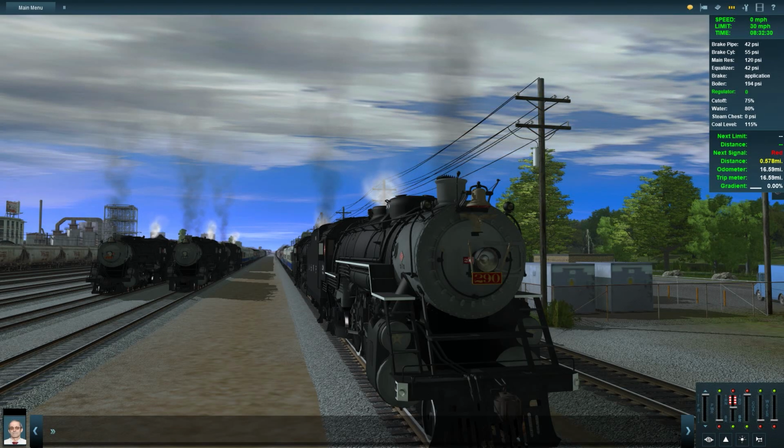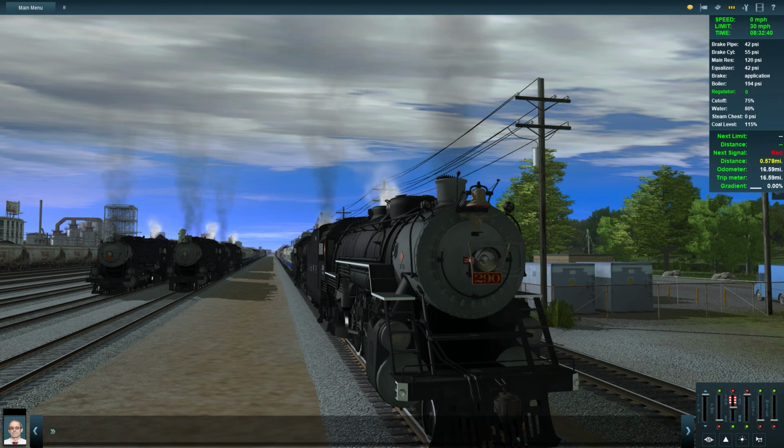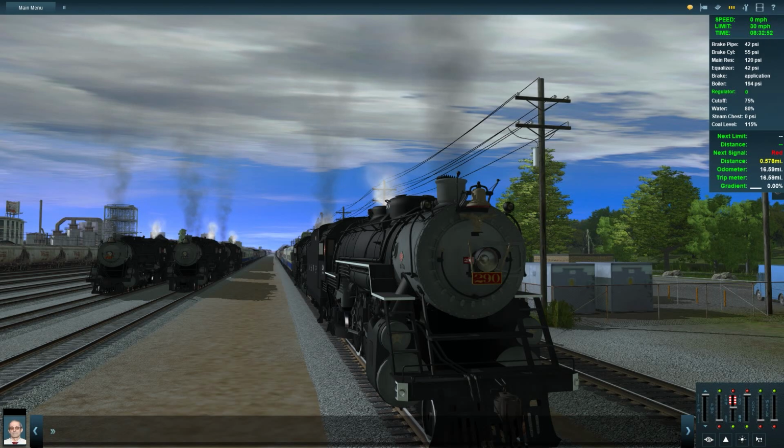And oh yeah, I also saw on K&L Trainz' Facebook page that there is another engine being worked on. Southern's 462 Pacific, the Southern Crescent. So that is looking really incredible. So when that engine gets released, I'll make a video on it.